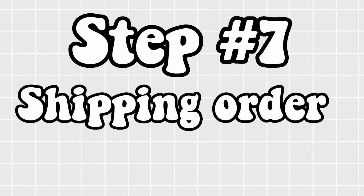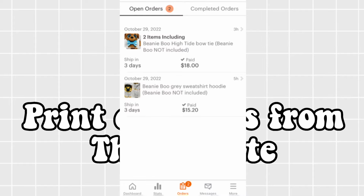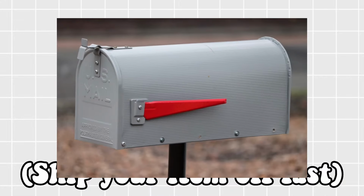And lastly, step 7 is shipping orders. When you get a sale on Etsy, go to the shipping and orders and you can print off a label straight from there. Carefully package your item and ship it off. I put mine in the mailbox for the mail carrier to pick up.